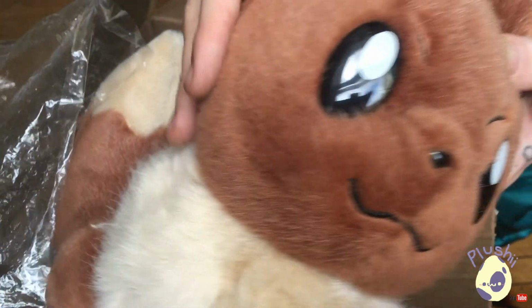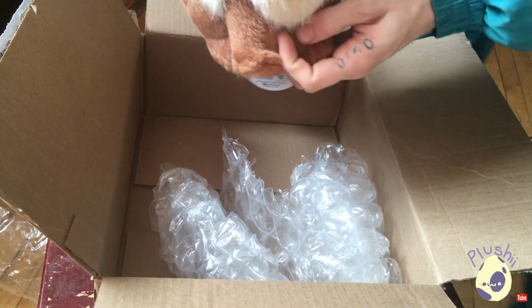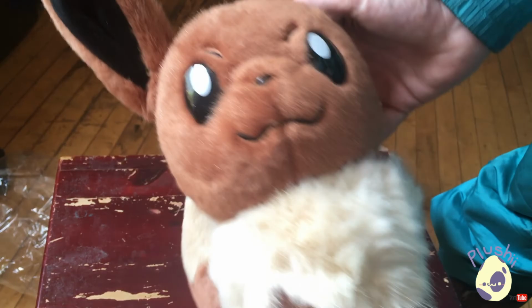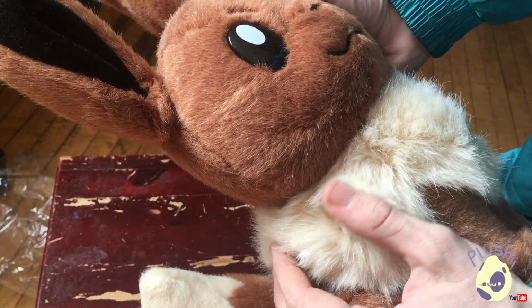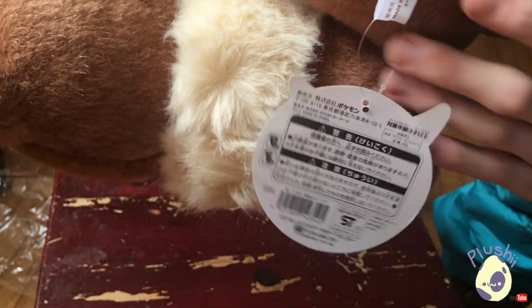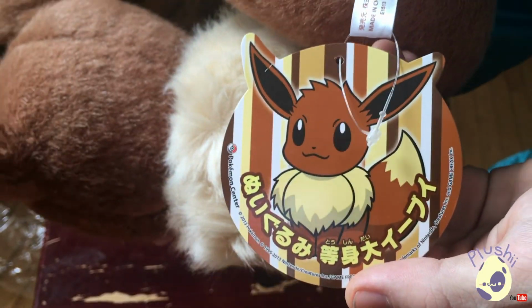Nice. This is like the Ferrari of Pokemon stuffed animals right here. The fur quality on this is just amazing. Oh my god. Look at this. This is like real fur. This is like petting a dog. Holy god, this is amazing. Wow, look, it's got the Japan exclusive Eevee tag.